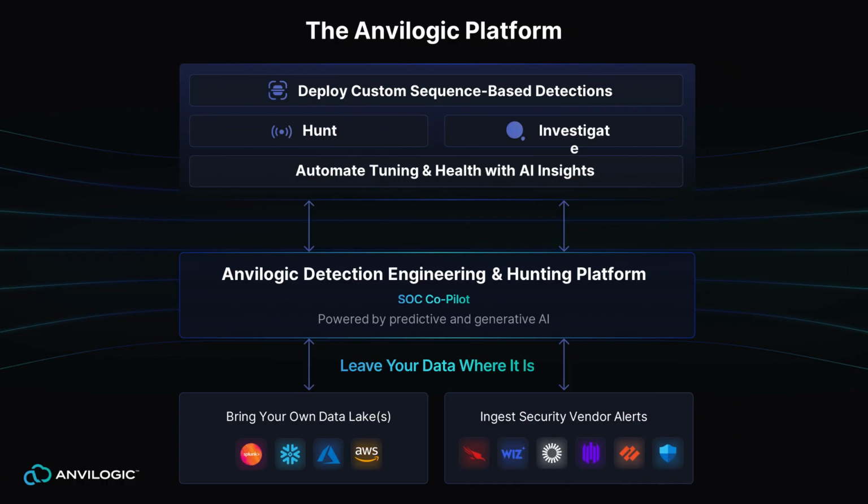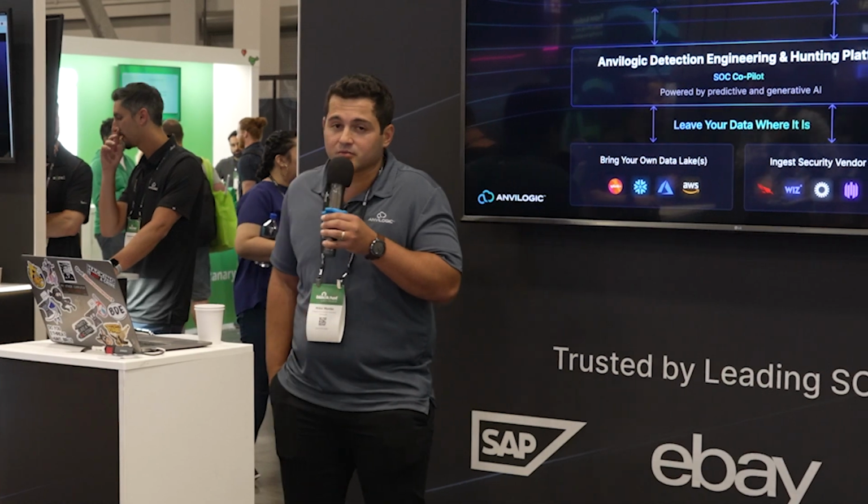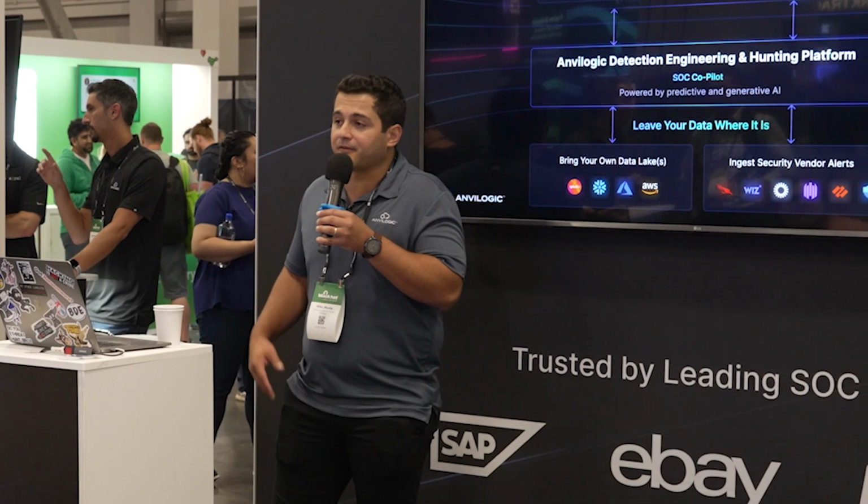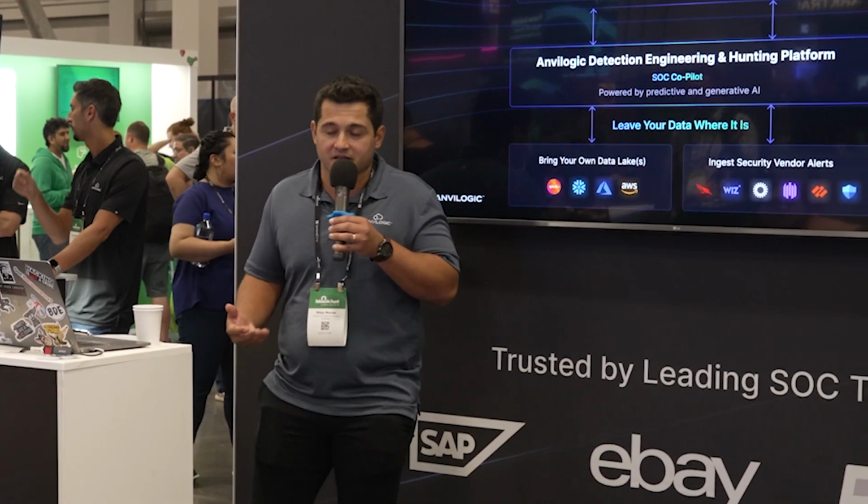So just a basic example of where we sit, right? You bring your own data. We also ingest your security alerts as well. And then on top of that, you are able to automate tuning and health insights and deploy sequence-based detections, right? We do understand that every detection may not be perfect. You may be allow listing a lot in order to make that detection right. But rather than just alert on a particular signal, what if X then Y actually happens? Malicious document execution followed by command and control is a common example of that.